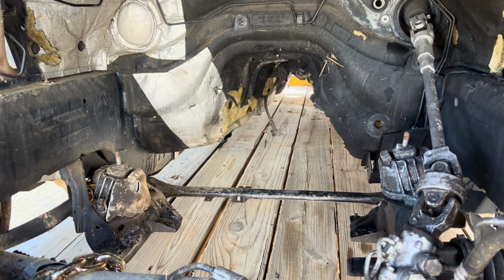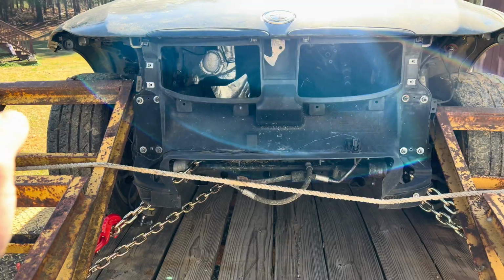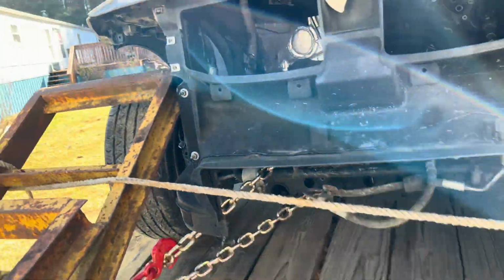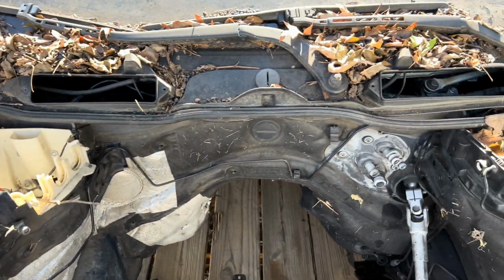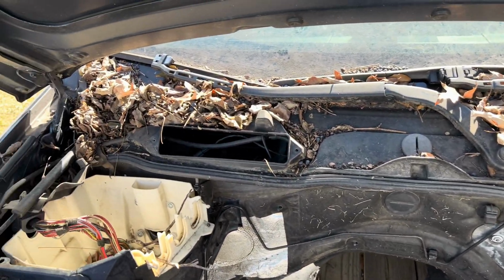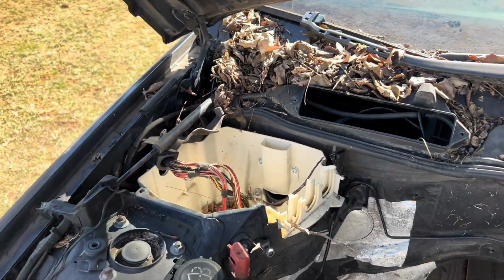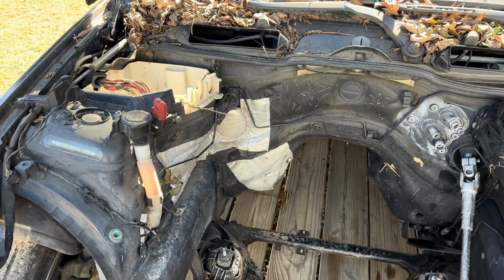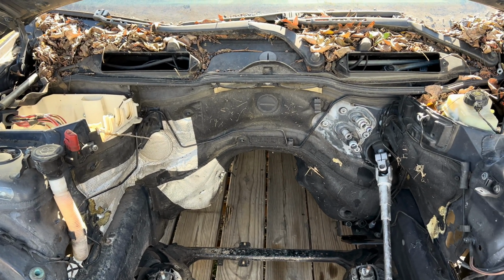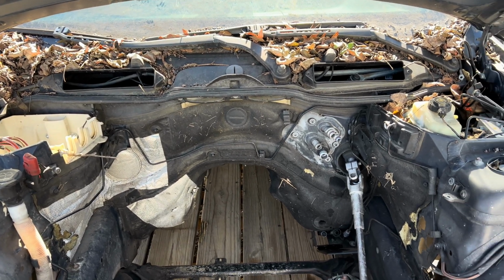Engine, transmission, drive shafts all gone. This was not a wrecked car or anything, but you know, the front's gone. If I could get a wrecked car where I could rob the body pieces off of it, I could start piecing that part back together. These pieces that are missing there, they're just sitting in the trunk. The computer is actually in the trunk too. So I'm going to plug the computer back up and put the engine wiring harness back in and try to see what kind of codes this thing throws.